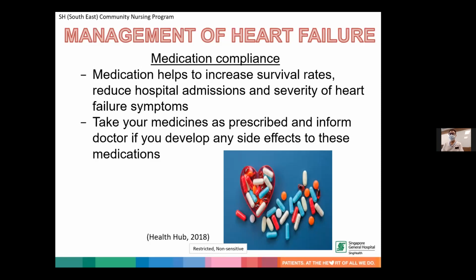And also, it is very important to take your medication as prescribed by the doctor and inform your doctor if you do develop any side effects to this medication, so that the doctor can re-examine which medication is more suited for you in this heart failure condition.